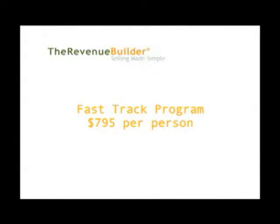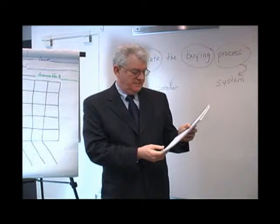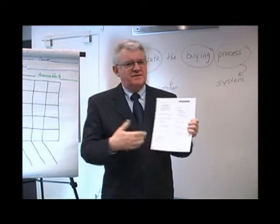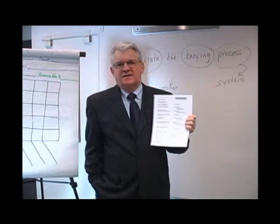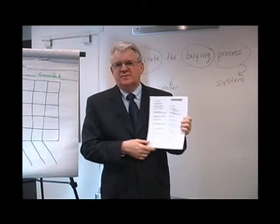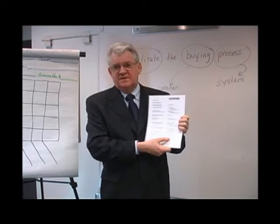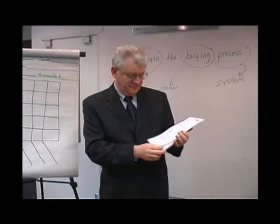The investment for a one-day fast-track program is $795 per person. It includes a reference guide and one one-to-one coaching session to ensure that the development of the tools is in process. The corporate solutions range from $7,500 to $50,000. In fact, they can be partial programs, so anywhere from $3,000 and up typically can be customized to your firm. The maintenance program, as we talked about, is typically $1,500 per month.